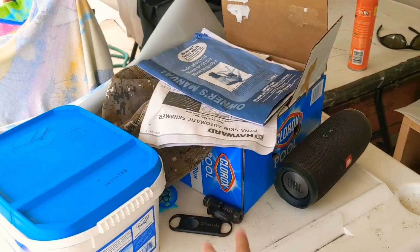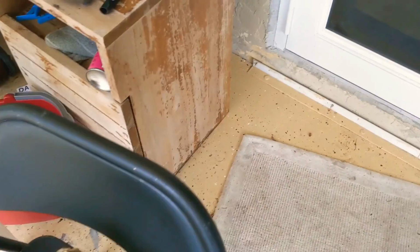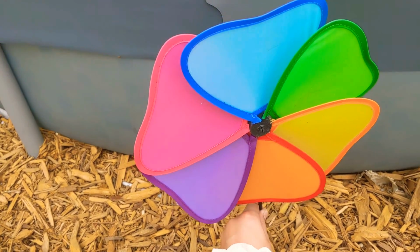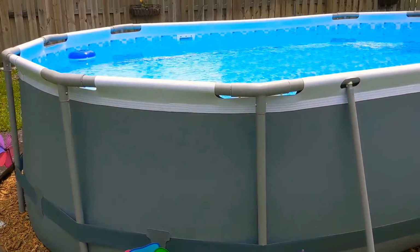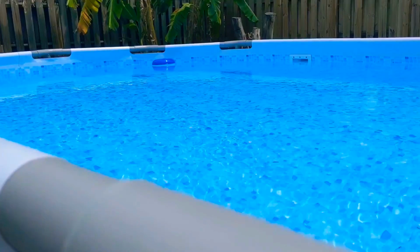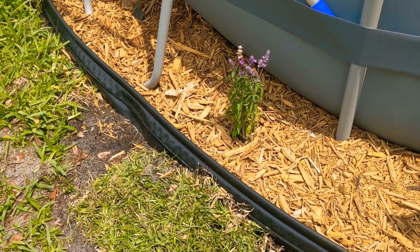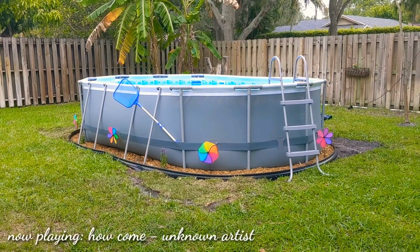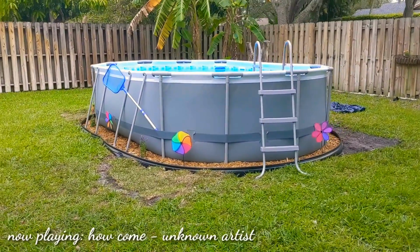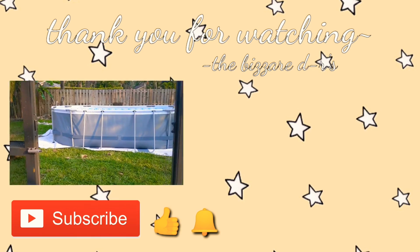We have all of our chemicals here and all of our extra pool supplies, chlorine, pool testers, and yeah. All the things.